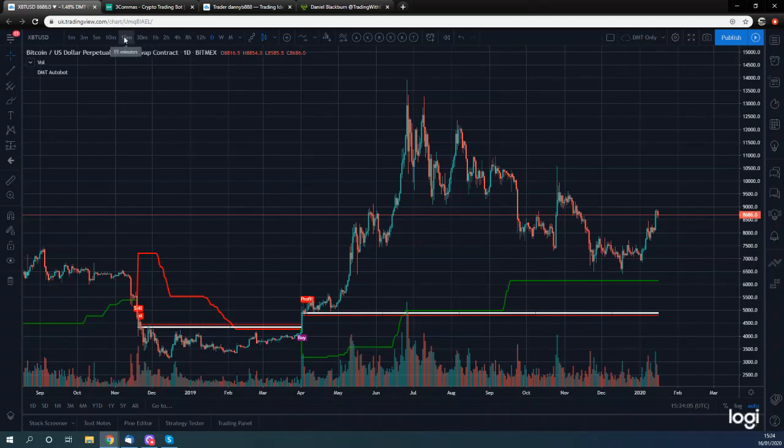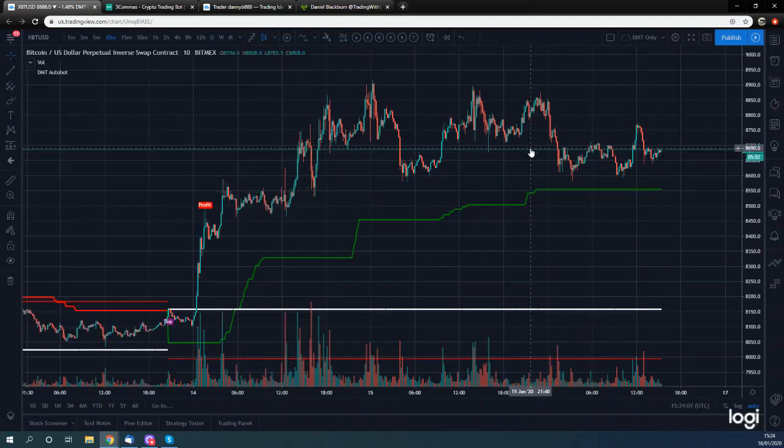So that's the update on what we're looking at with the DMT. I'm going to do these updates more regularly, but like I said, when we look like we're coming close to possibly having a trade.